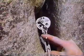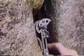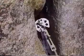If the crack is too big, the lobes tip out, and that ain't no Friend at all. Sometimes moving the Friend as little as an inch can find that perfect placement.